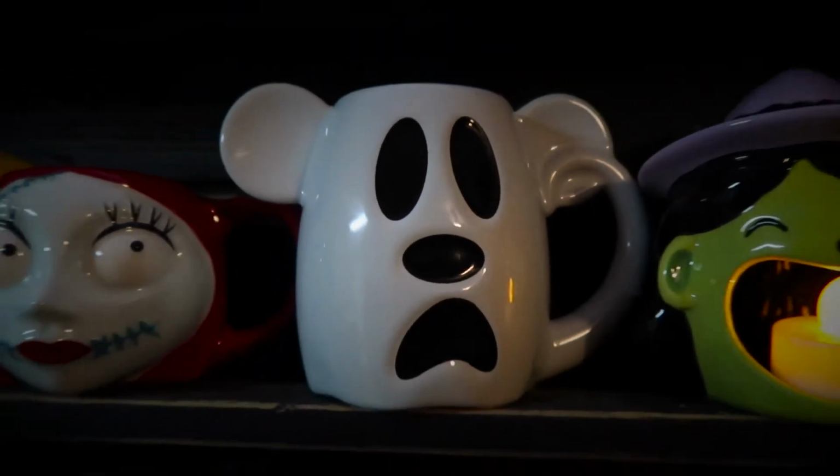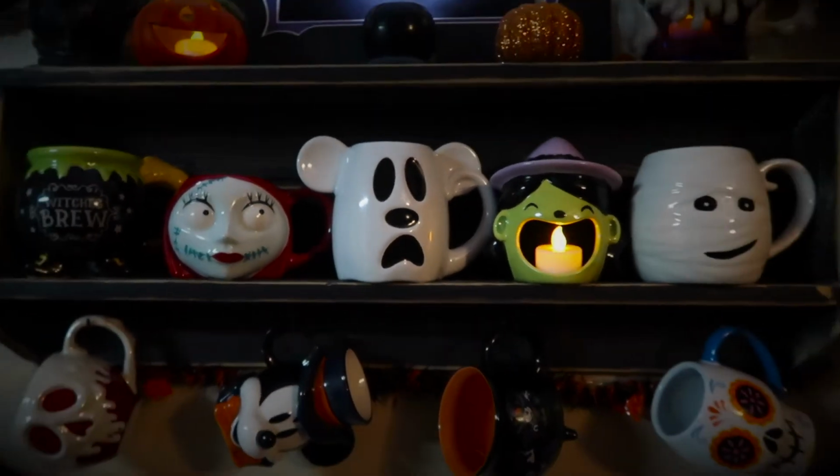So the first mug I'm gonna show is my favorite. It is this Mickey Ghost mug. Right now, he is the centerpiece on display when it comes to my mugs because he's awesome. And I have the matching pillow. In the back it says "Boo to you," and it is just such a nice, big, beautiful mug. And I love that it's a ghost Mickey. I did buy this at the Disney store. I believe this was last year's Disney mug. So I'm not sure if it's still available, but you can probably find it online if you search around. I'm sure someone on eBay is selling it.